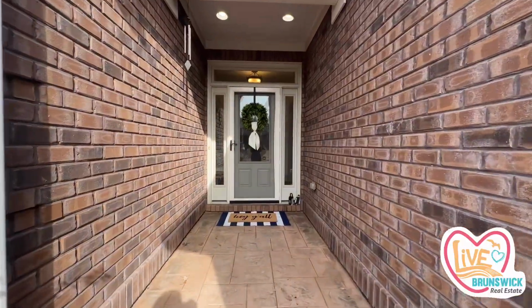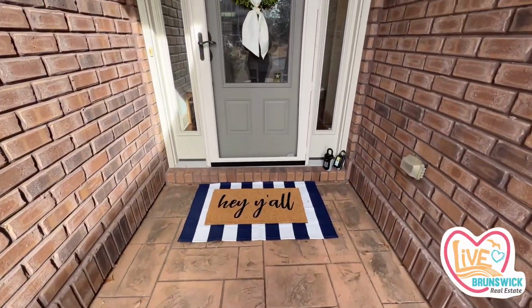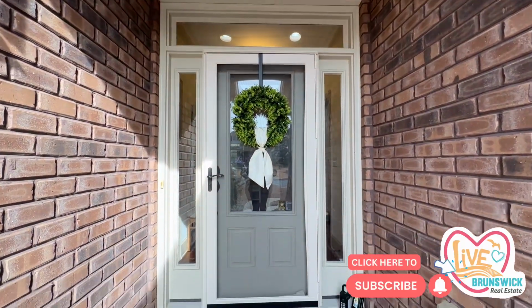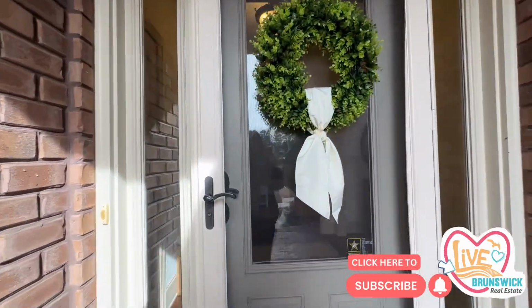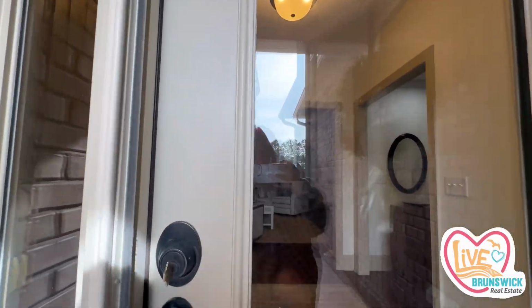Sweep up the leaves. But look, hey y'all, look at this cute little mat. A little wreath is so pretty. Love this entryway to your house. So let's go inside so I can show you.